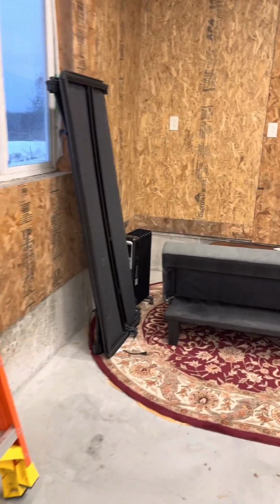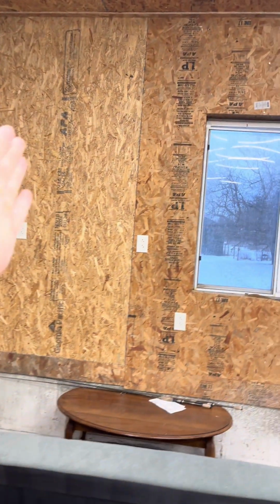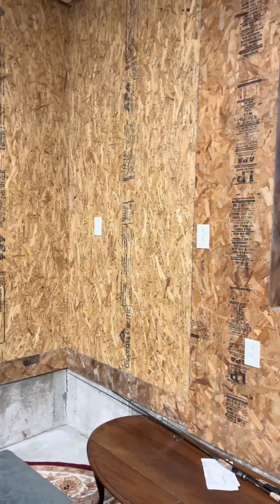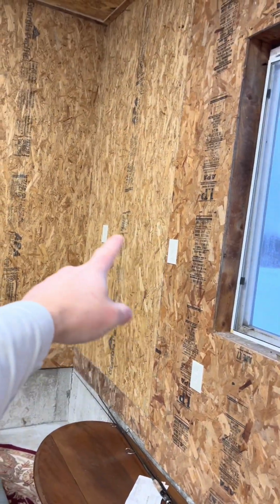Walking down to the corner over here, we're going to have a nice spot for a TV. That'll be nice. I'm going to wall mount that and plug it into one of these outlets, whichever one. We're going to have a nice little lounge area over here.